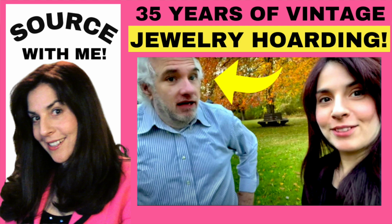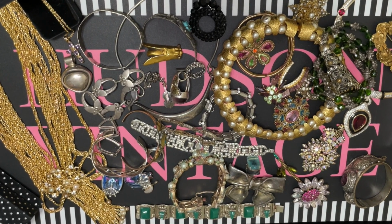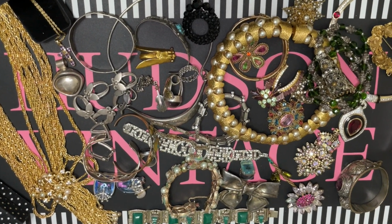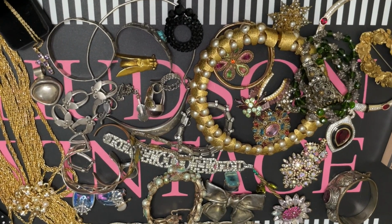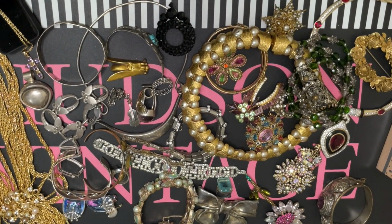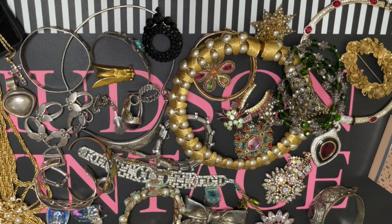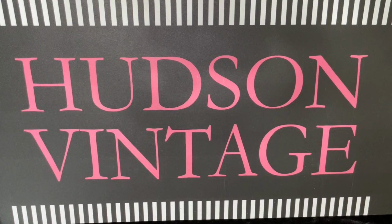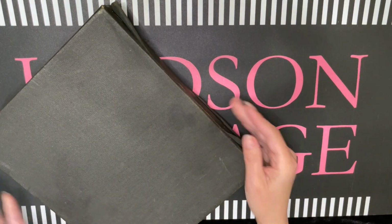My new jewelry friend has been hoarding vintage jewelry for 35 years and not wearing it, and he has exquisite taste and has found some remarkable, extraordinary pieces. I'm starting with the best first. Here it is right here.